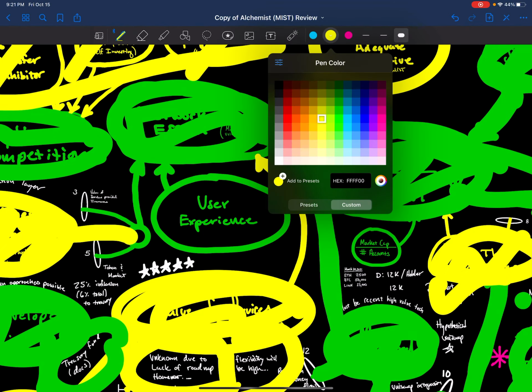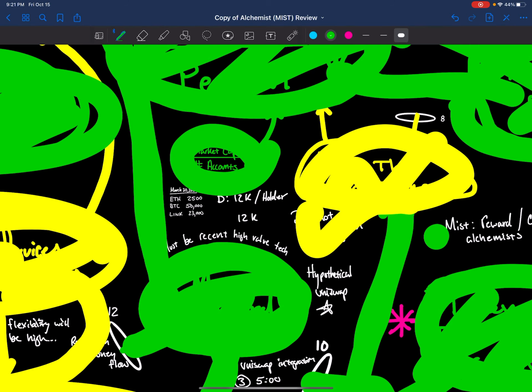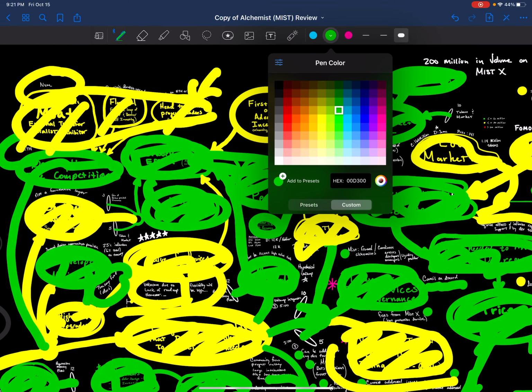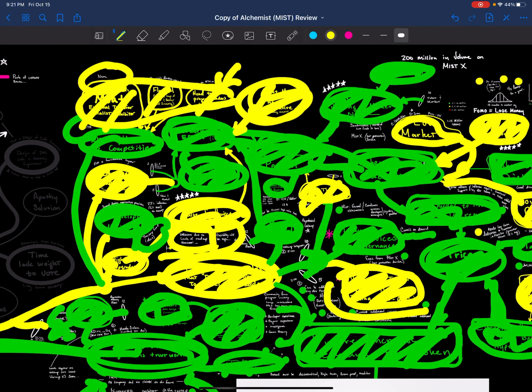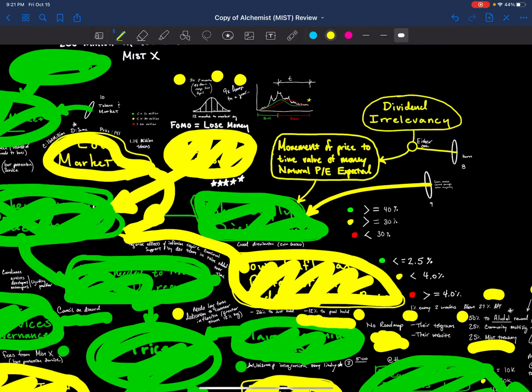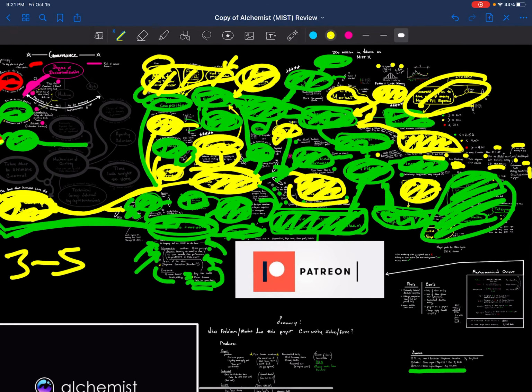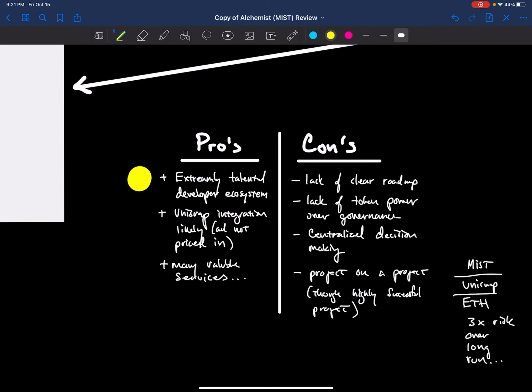Okay. User experience, I put that as good because it's got those easy to use services right now. Regarding market cap or the funds per token holder, it's on the low end, which is good. First mover advantage, I put that as neutral, but there's so many different things coming up that are competitive to DEXs in general. Ethereum's DEXs will have a lot of competition, so I just put that as no. And then this stuff is not really relevant. So finally, to get into the overall top-down, low market cap with accomplished CEO, I put no. Early to social media, I put yes. Live niche, I put yes.